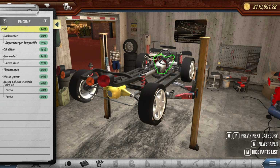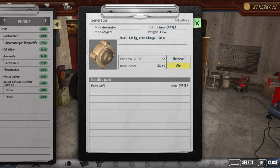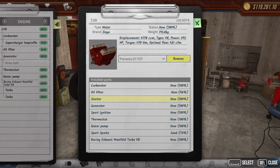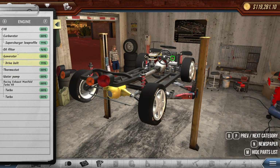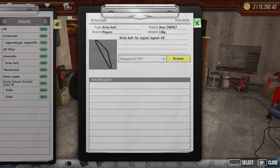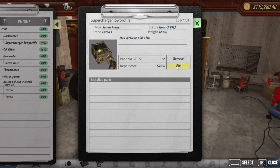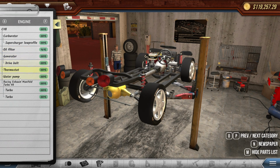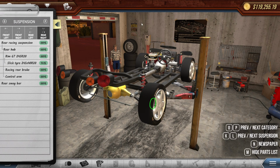Okay, not too bad, actually. Not too bad at all. $400 for the damage to the engine. Dang it. Too quick. Generator. New. Fix. Charger. Oil filter. Okay. Cooling fan. Definitely need to fix that. Horn. I didn't use it, but okay. Alright, so we're good to go there.